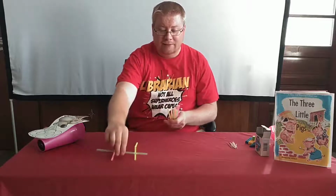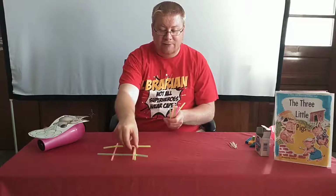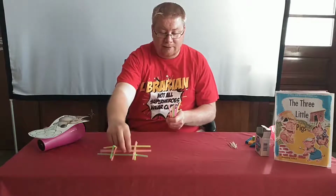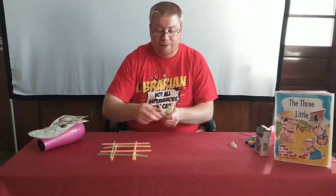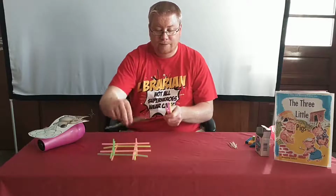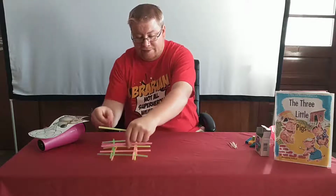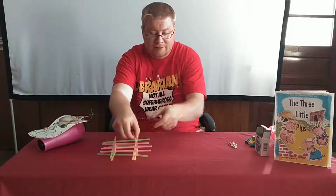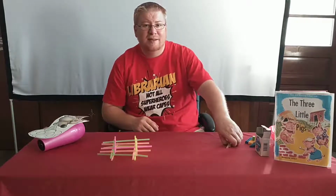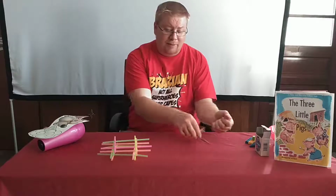We're just going to put them down like this. Just in a tic-tac-toe pattern. Like this. So we're going to have our house of straw. And you can already see that it's pretty weak. And probably is going to fall over easy.